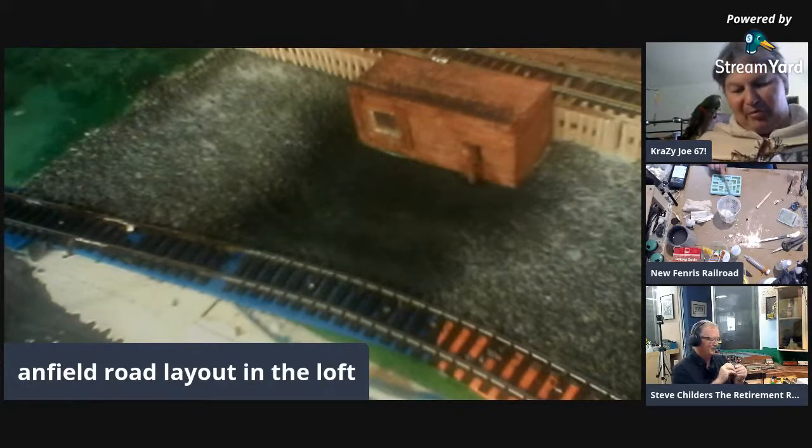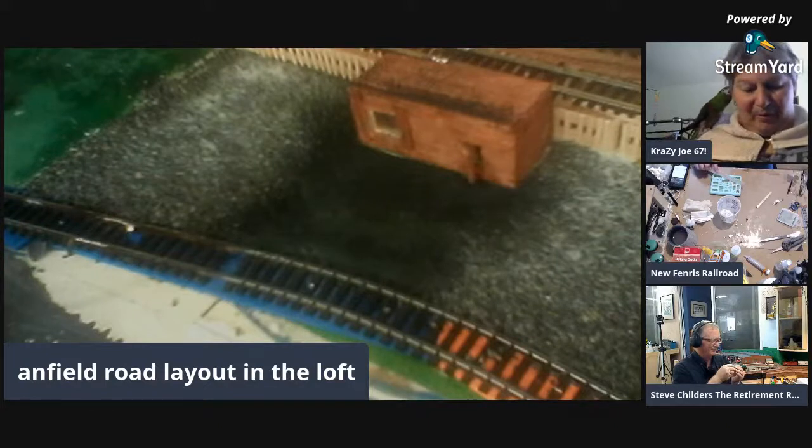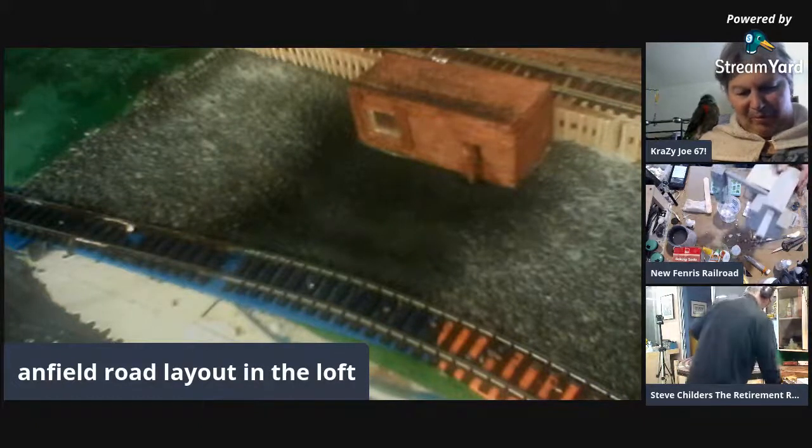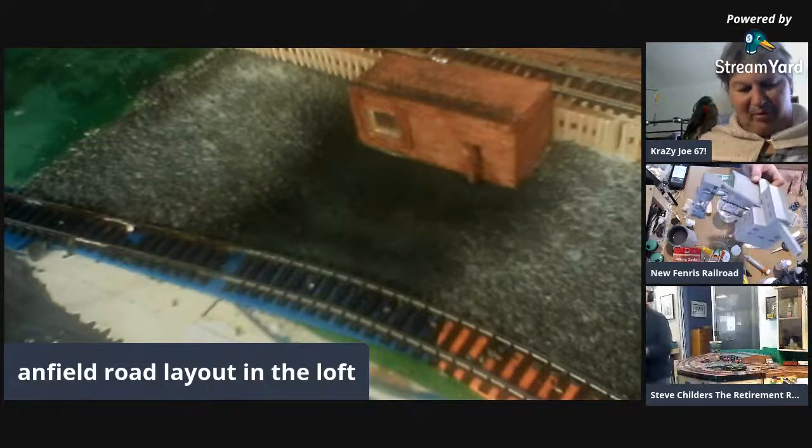I did the Walthers Diamond Company coal mine, and I absolutely love the model. They make two coal mines, one big and one small, but they look virtually the same. This is the bigger of the two.